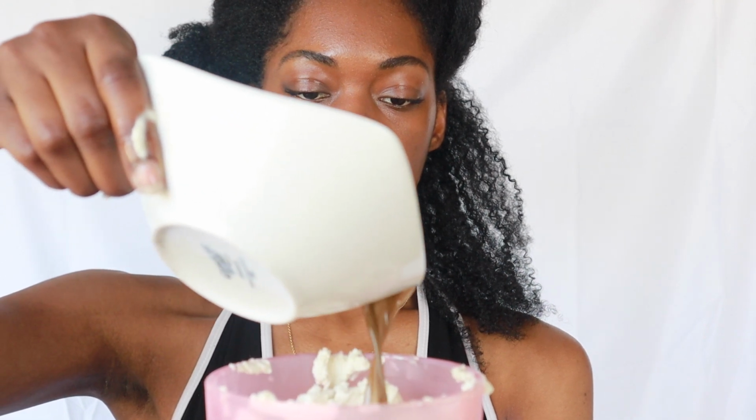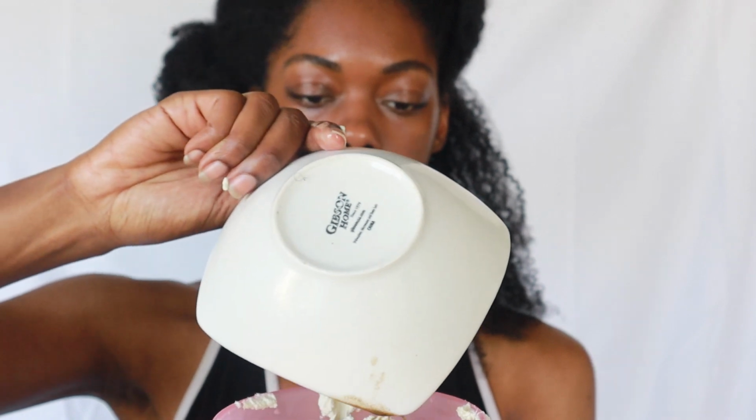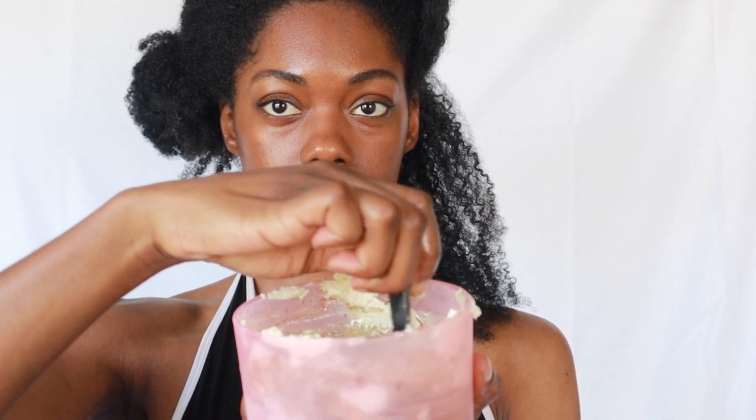Be sure to mix the treatment in well so that way your hair is covered with that goodness. Alright y'all, so I'm going to show you guys how I apply it and I will stop talking.